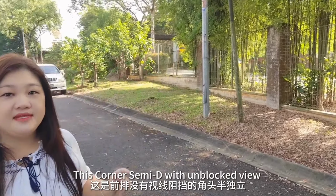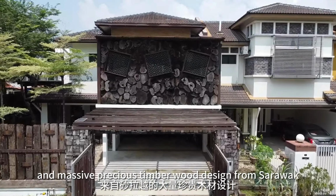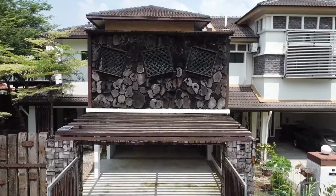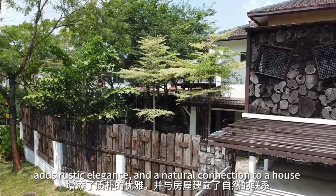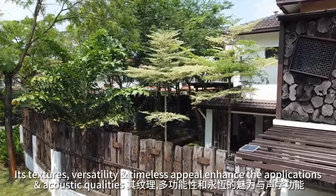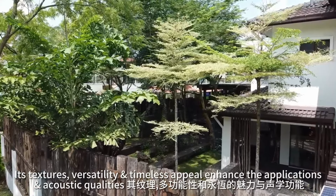This corner unit with unblocked view and massive precious timber wood design from Sarawak adds rustic elegance and natural connection to the house. Its texture, versatility and timeless appeal enhance the applications and acoustic qualities.